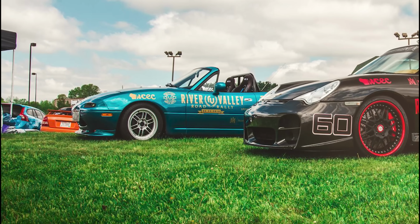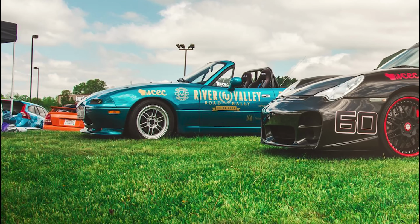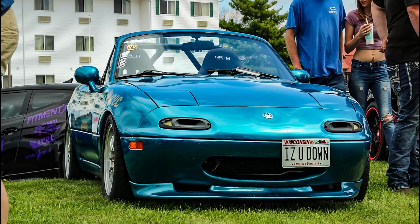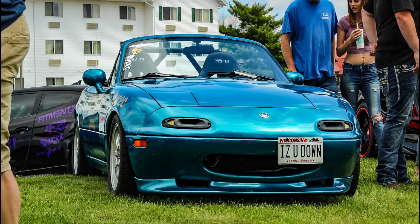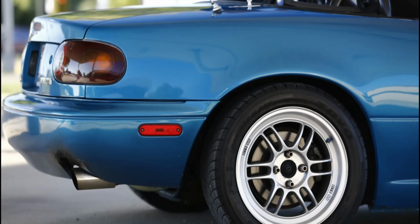Had a front lip. It was actually pretty cool. I really enjoyed that car. That car had Toyos on it and then was running, of course, Enkei RPF1s, baby. I mean, what else would you want on a Mazda Miata? One of the things that I really loved about this Miata though is that we painted it kind of deep blue, which was actually a really cool color. I really enjoyed it a lot. It had the Toyo Proxes on it, so it had a nice meaty look.